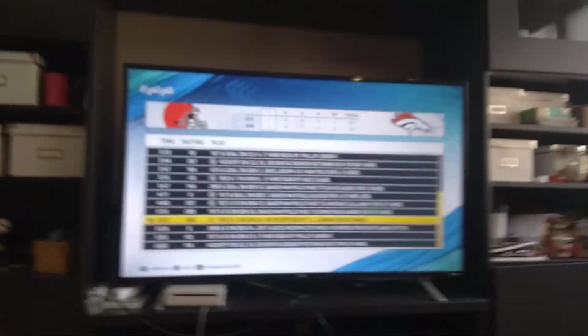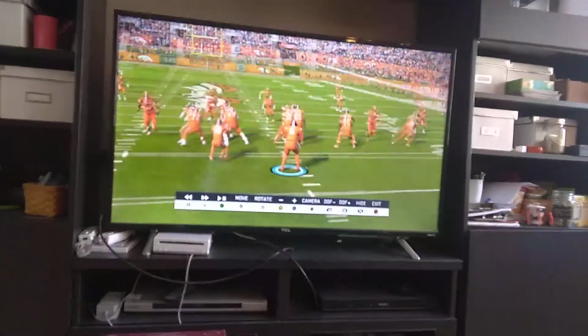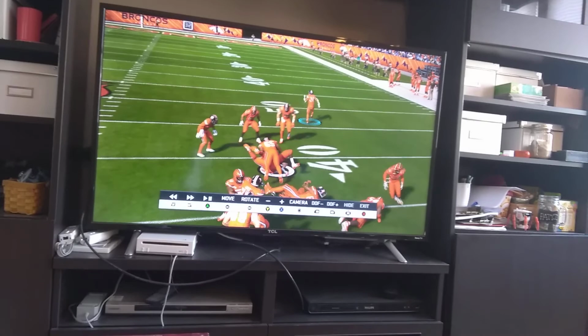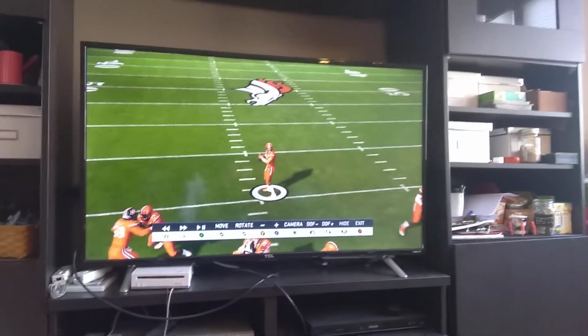So, we're here with another Madden NFL highlights. It's Broncos versus the Browns. Both are really orange in this, but yeah, that might not help. Just look at the bluish-black helmets. That's the Broncos. The orange is the Browns.